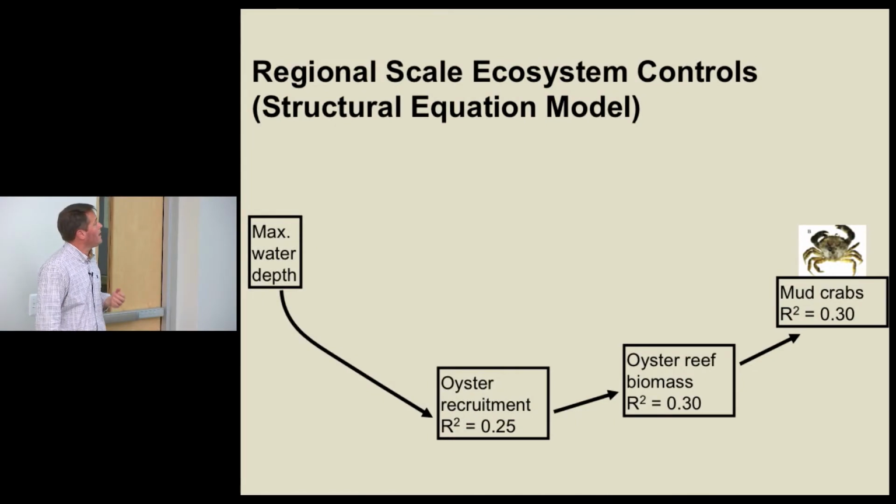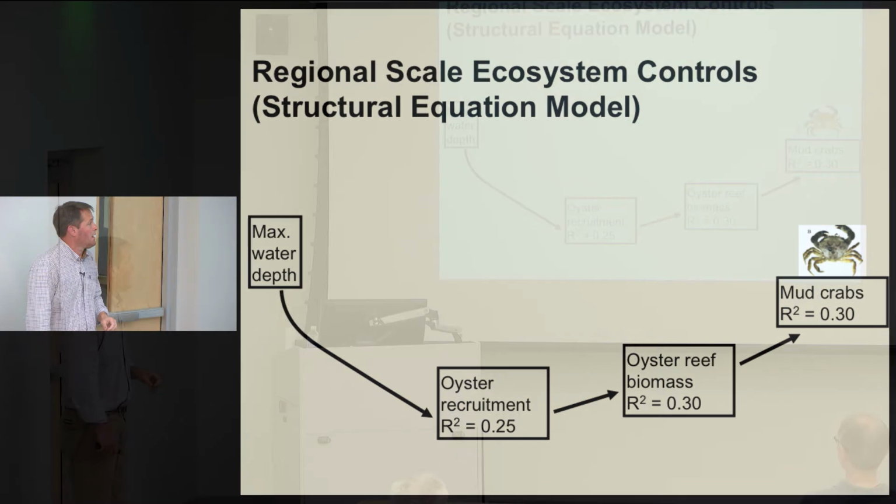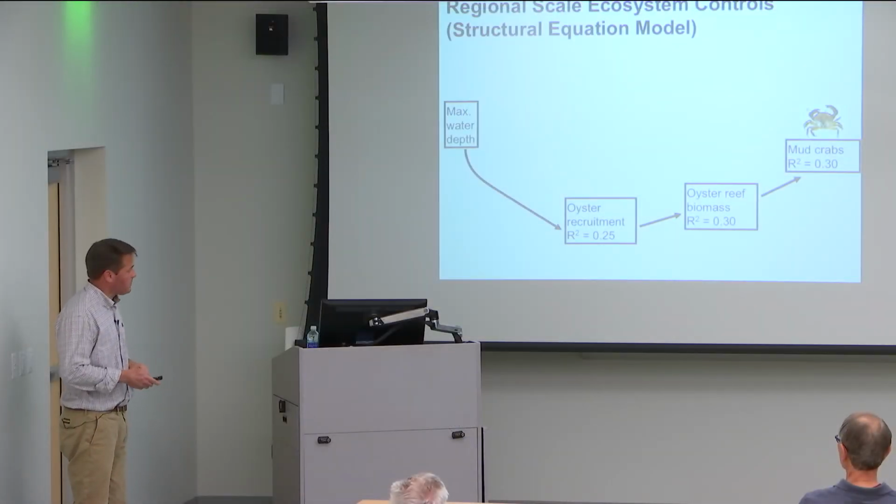So we then went to look, David took this on and looked at all of the data we had, and using structural equation models, tried to figure out what was driving the things that we saw. So we see these patterns in oyster recruitment and oyster reef biomass and mud crabs that I showed you from Jeb's paper, and it turns out that water depth is the primary driver. So for the reasons that I talked about, every single tidal cycle, more water is coming in. It's bringing in more potential oyster recruits that increase the biomass of the reef and thus lead to more mud crabs.